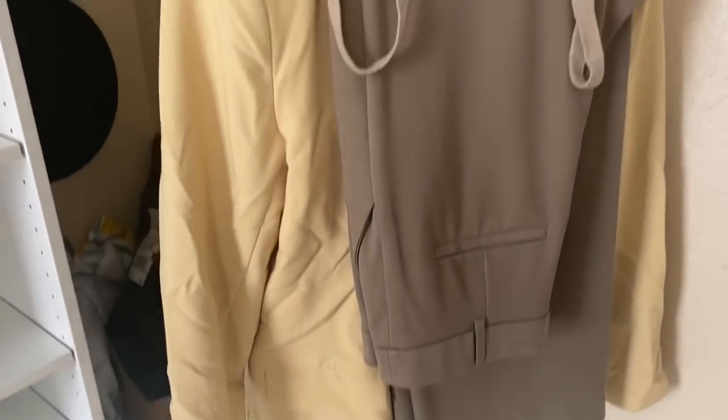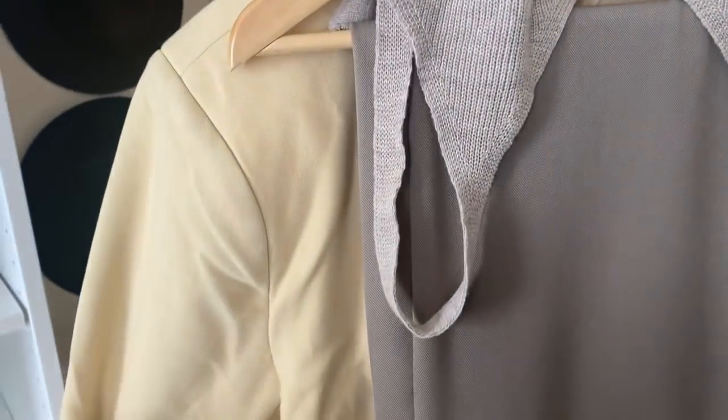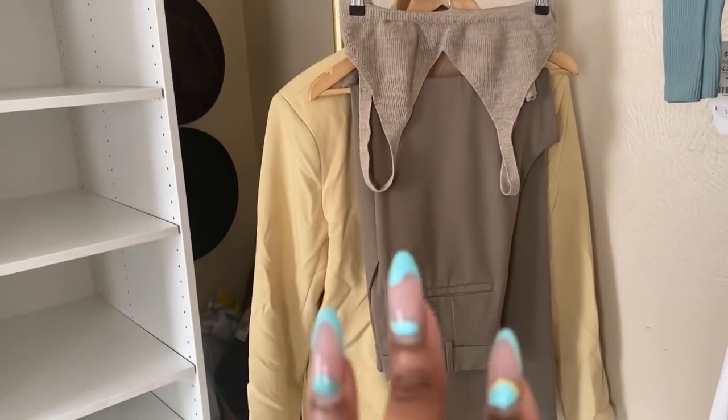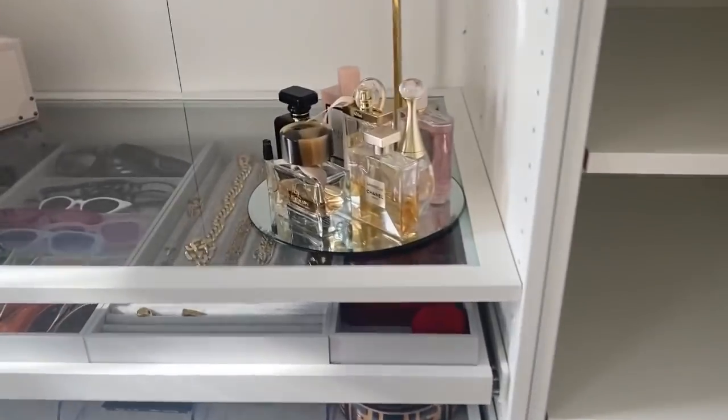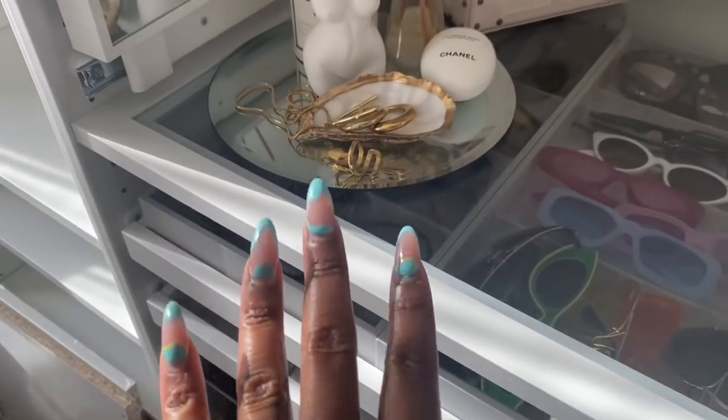This is what I'm wearing. Pants are Zara, top and blazer are from Pretty Little Thing. Y'all will definitely be seeing that haul before this video. I'm going to wear that perfume today, and then that's my jewelry all laid out. I'm about to go brush my teeth and get cleaned up and then do my makeup so I can be ready for my pictures later on. All right, guys. See you in a minute.